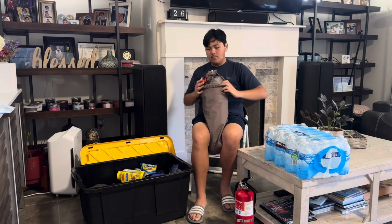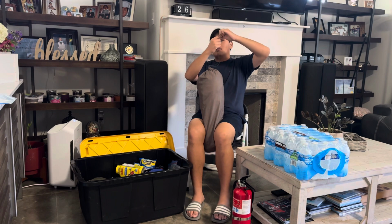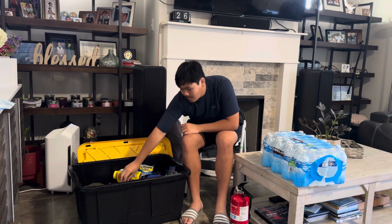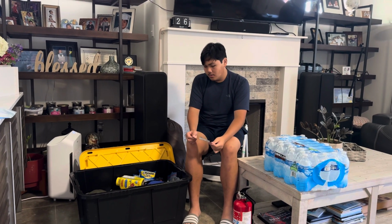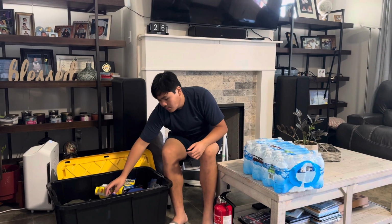We have a tent. If you need to evacuate, you take the tent with you, right? You live in a tent. And we have fire starters for whenever you might need a fire. An alternative is our matches or lighters.